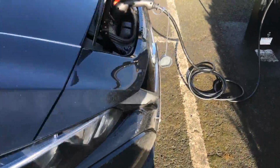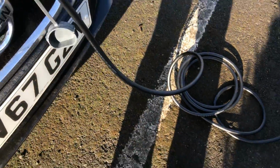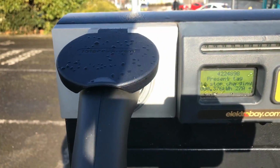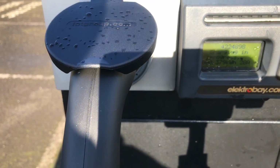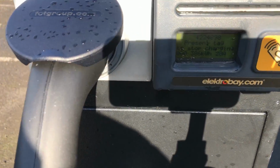Okay, we'll just have a look. So, Type 2 connector in there, which then goes through the included Type 2 to Type 2 cable. Got a lot of questions. Yes, that is included with the car, as is a traditional granny charger, and that's going into the Type 2 socket on there. And then obviously the yellow thing on the side is the RFID card reader.